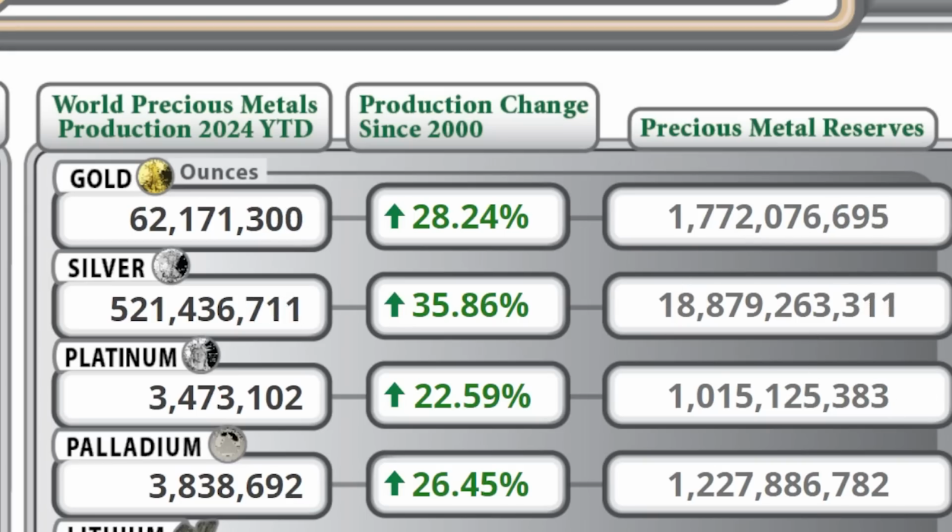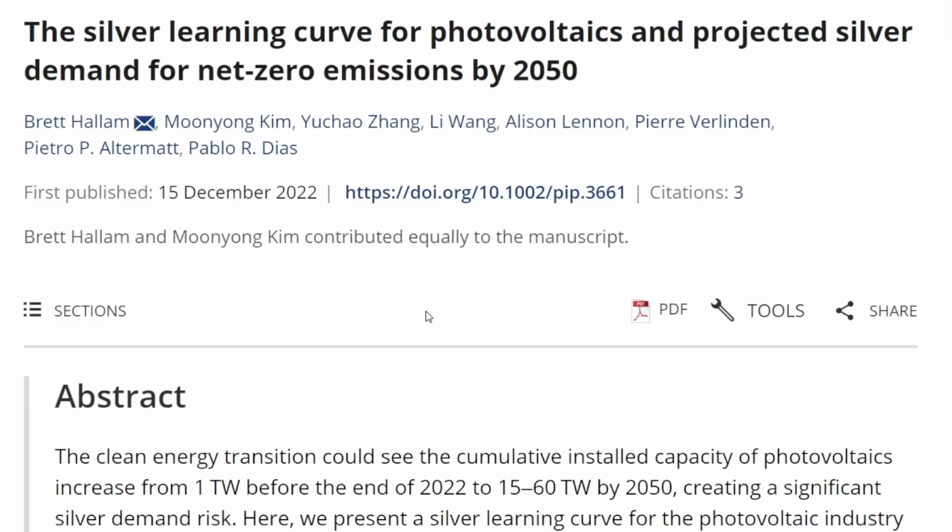If we keep going at the current rate, the amount of above ground silver will be gone pretty quickly. I mean, probably in the next 20, 30 years. So here's the study that everyone references when they're talking about the world running out of silver by 2050, right? And this study came out December of 2022.